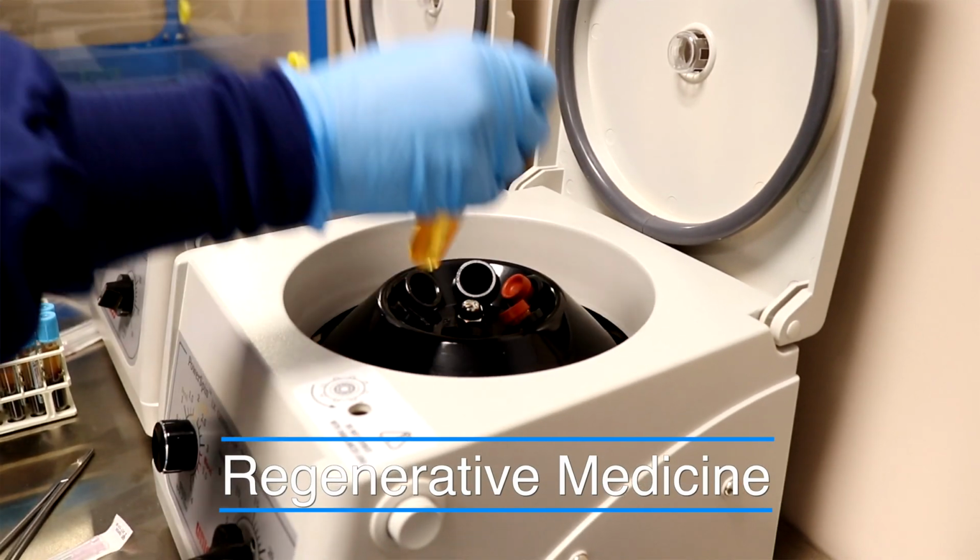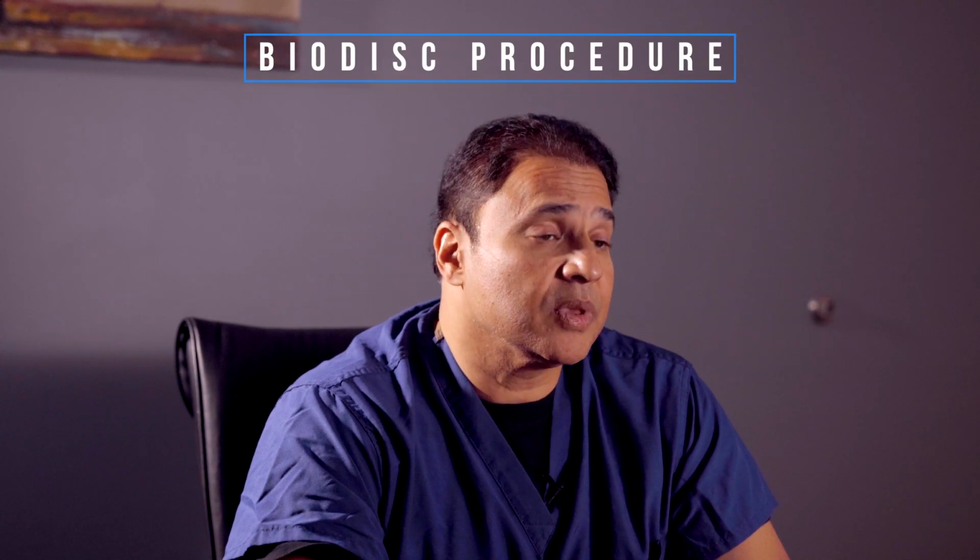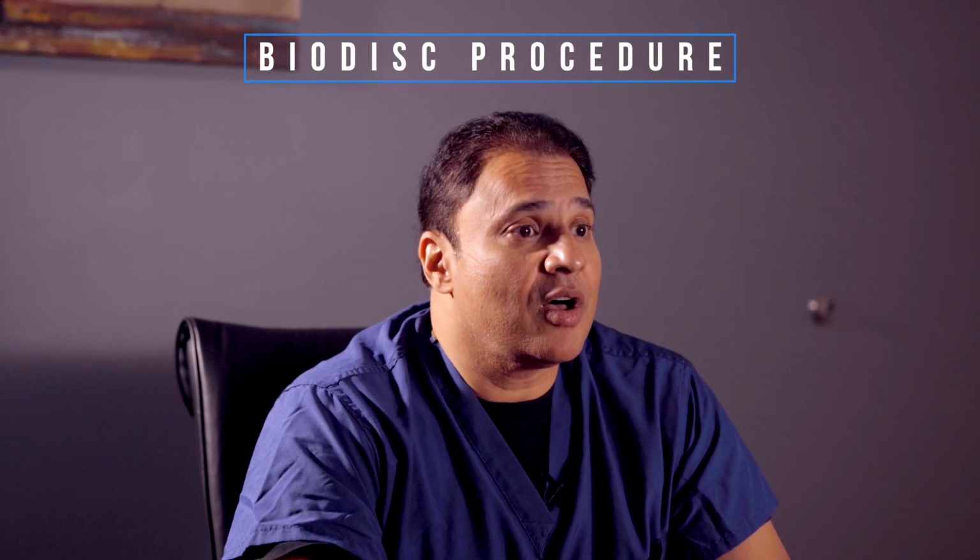But some of the newer techniques that we've developed that may help significantly in treatment of discs that are herniated, discs that are degenerated, or discs that are simply painful due to annular tears is treatment using regenerative medicine. And one of the treatments that I've developed for the spinal disc, whether it's the neck, the thoracic, or the low back, is the Biodisc procedure, which essentially involves a few steps.